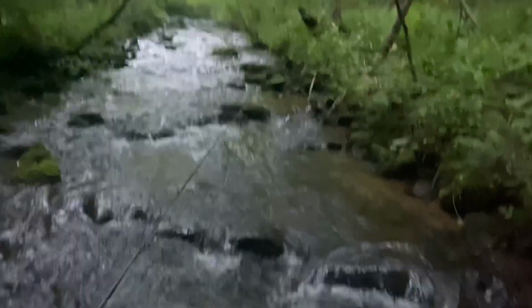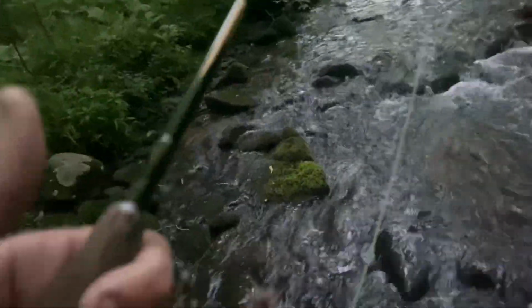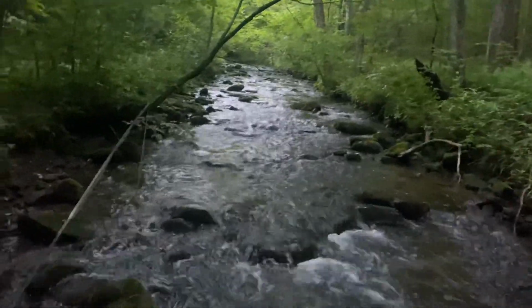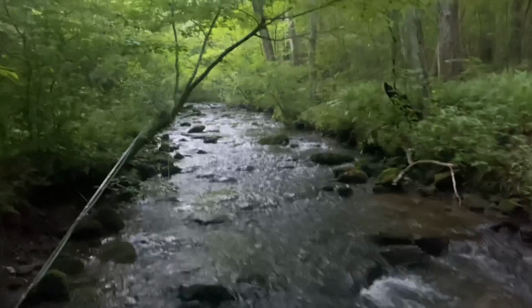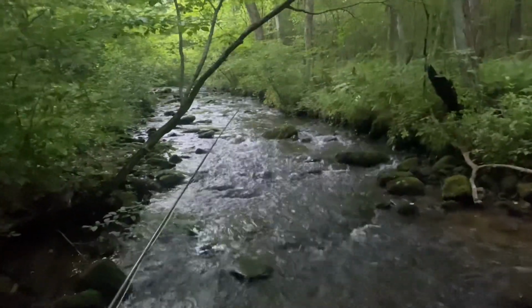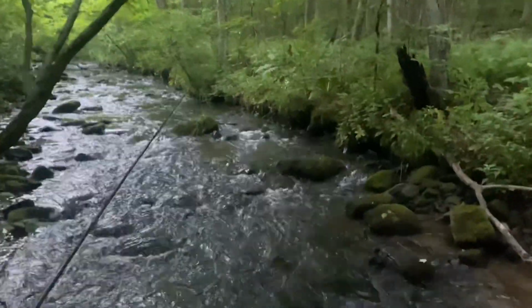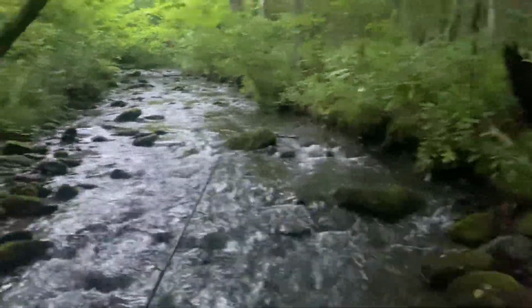All right, guys. We're on the stream. We're all tied up. What I got is a stimulator with some legs on it. Then I got a little lively legs flash on it. Not a flashback, but a regular pheasant tail underneath. I already had a couple come up after that dry. I'm thinking about taking off the dropper, but until we get past this one hole up here, I'm not taking it off.